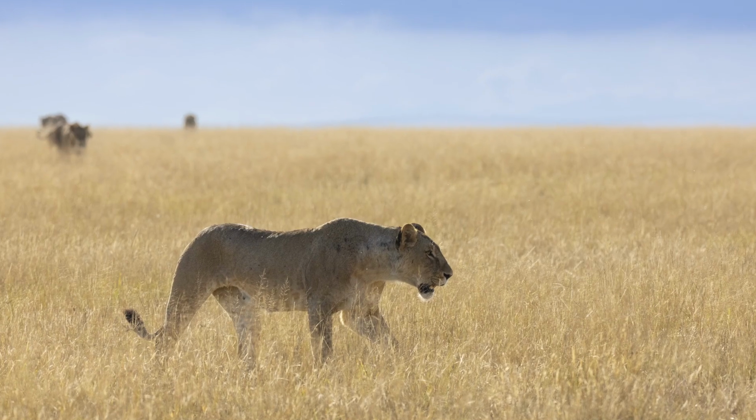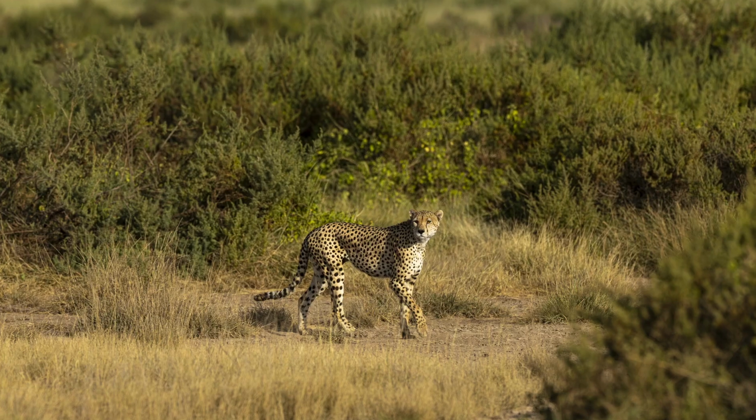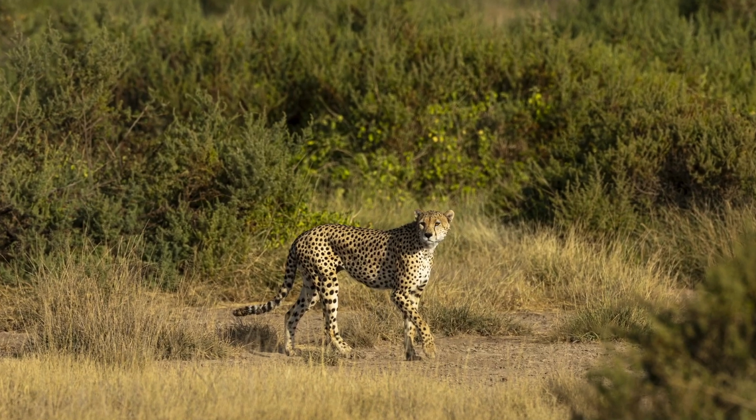Now typically Amboseli is not a place I would recommend for great predator sightings. The fact that you cannot off-road or track the animals makes it very difficult to find the big cats and take nice pictures of them. In saying that, we got very lucky this trip, seeing lions and even cheetah as well.